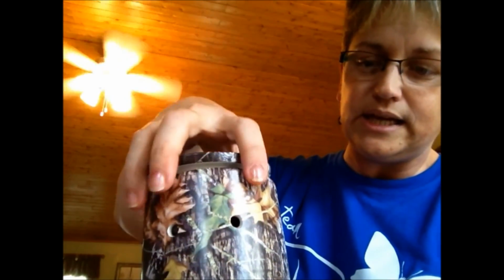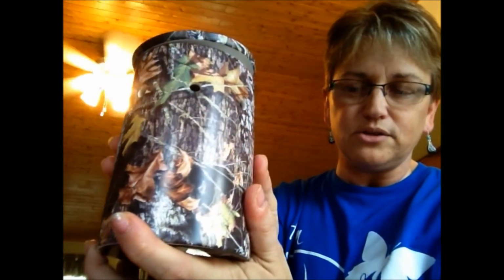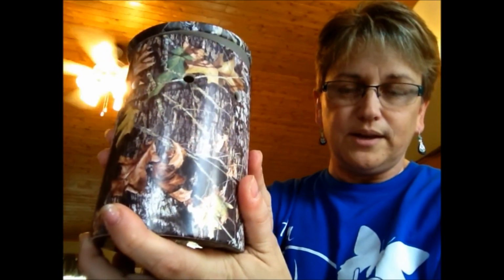And it's an inset dish. So that is what the Mossy Oak looks like. Very impressed with this one. The colors are nice and vibrant. And that's what that looks like.